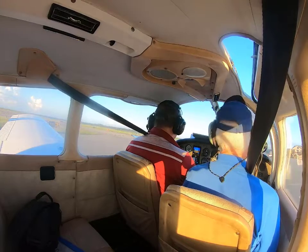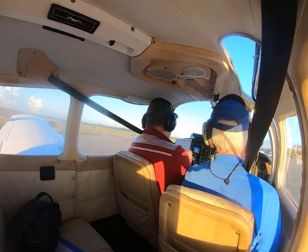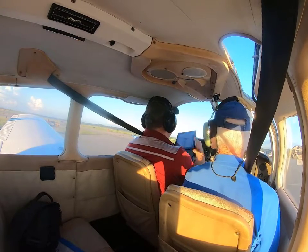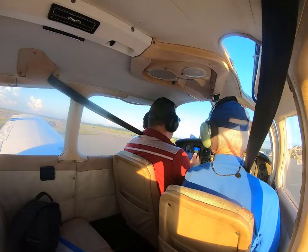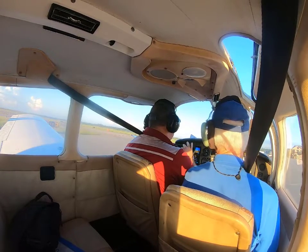The idles. All right. Picture for best power once we get out there, so we'll get our pre-check off, or pre-takeoff. Just 1 second. The only thing I want to do is go to my maps and get the frequency for the Seminole VOR.